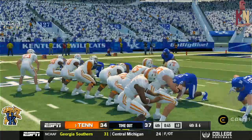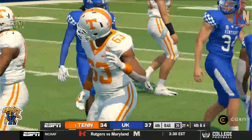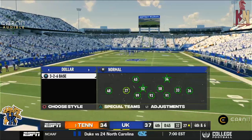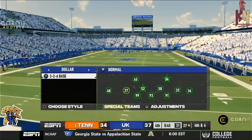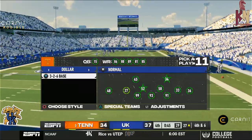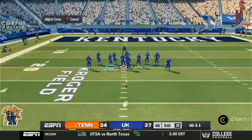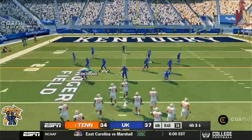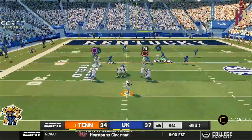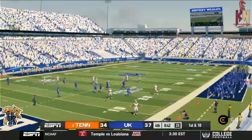Well, the kicker is on here, and if this goes, we've got a tie ball game. If not, this one's in the books. Tennessee's going to have to use their second time out of the half. So a fourth down stop there late in the fourth quarter, and that should do it.